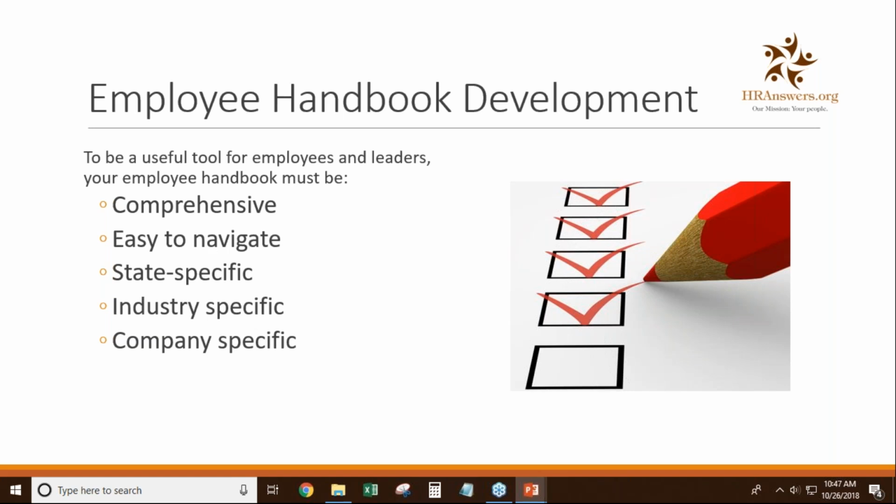We want to make sure that it's a comprehensive document. It includes information that employees and managers need to know in order to be successful on the job. It should provide them with clear expectations, roles, and responsibilities along the way. It should be easy to navigate. There should be a nice clean table of contents that, if you're using an e-document, should be navigable on a click basis so that folks don't have to flip through pages and pages of document in order to find an answer to a simple question.